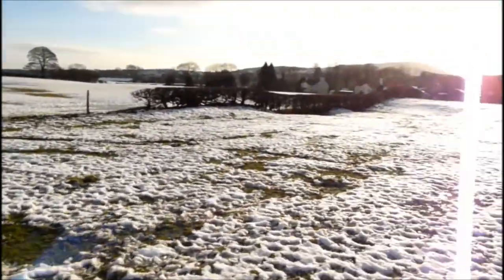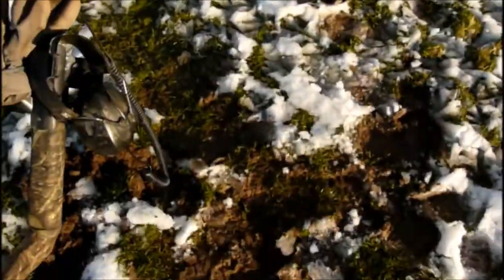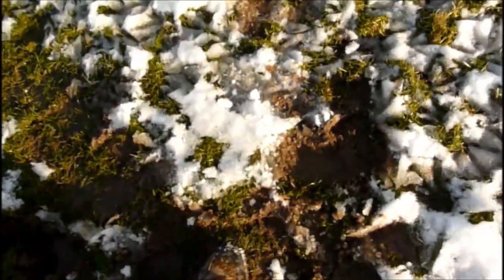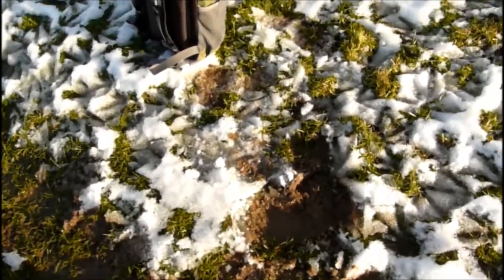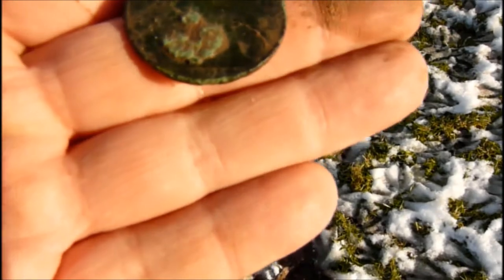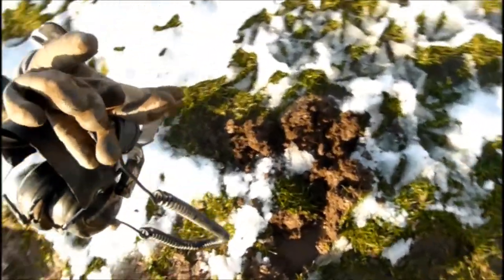Okay everybody, still heading back to the car now. It's a bit boggier down here. Just had a belting signal here, a little deep. Edward VII penny. Hold on, there you go, there you see him now. Edward VII, 1905 penny. A bit cruddy, but more or less near the surface. So, yeah.